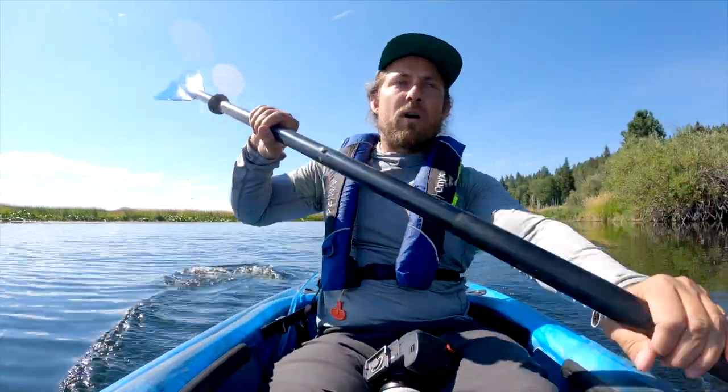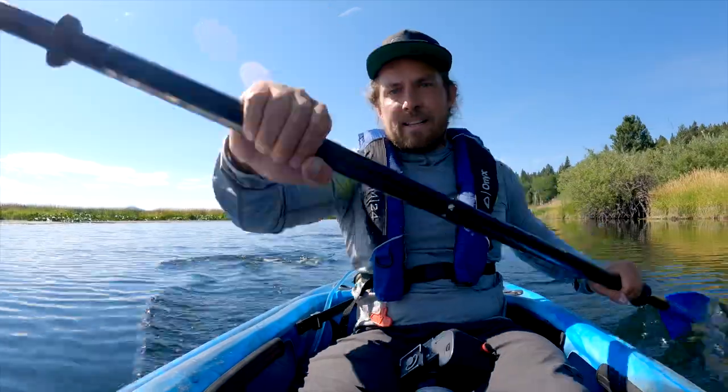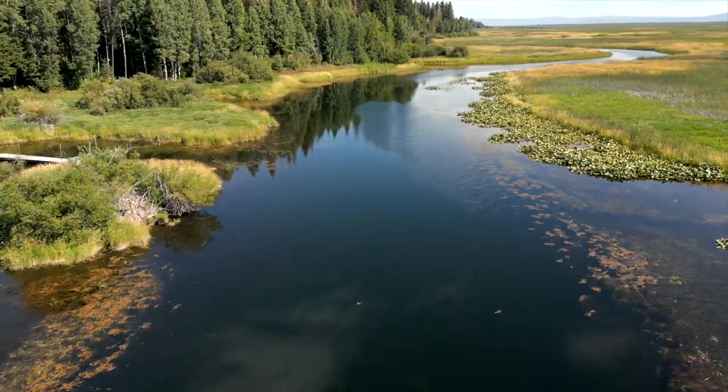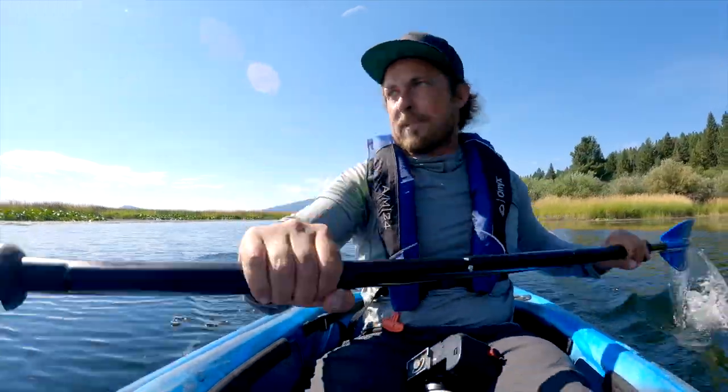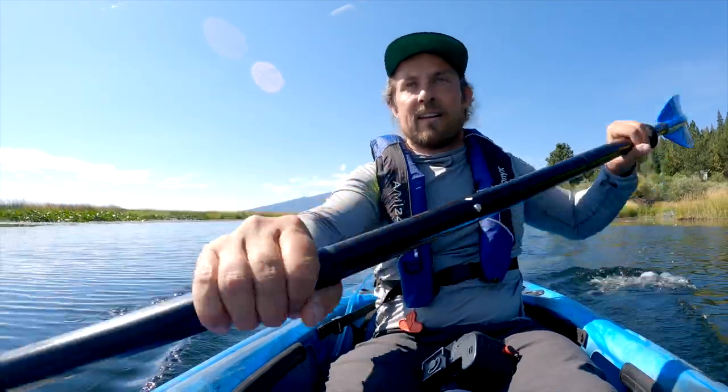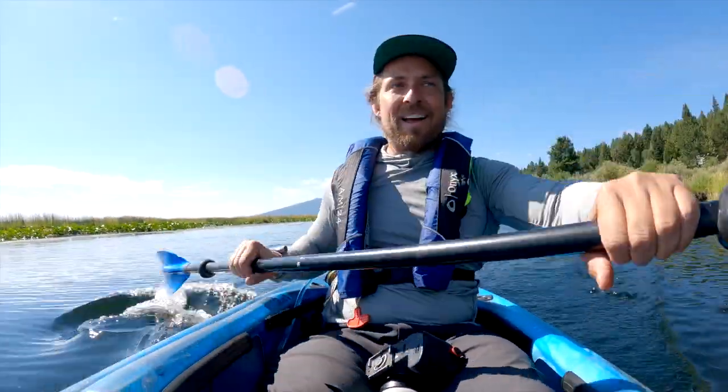I kept my telephoto on, but I don't want to be out here all day. So let's get going. Let's get some speed here. The wind's been blowing the wrong direction, which means it's going to really help me when I'm tired. Let's see if we can get across and what kind of birds we find. Like I said, no expectations, but I'm going to see birds.